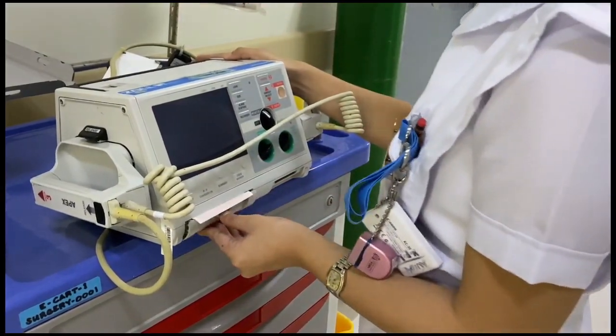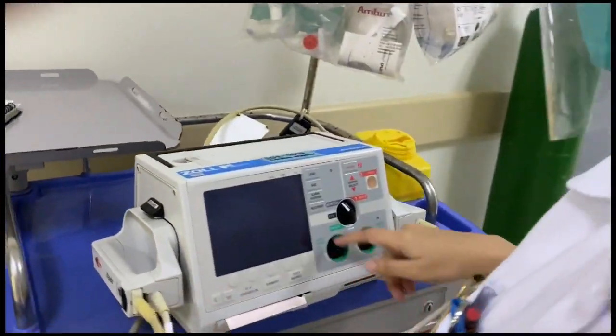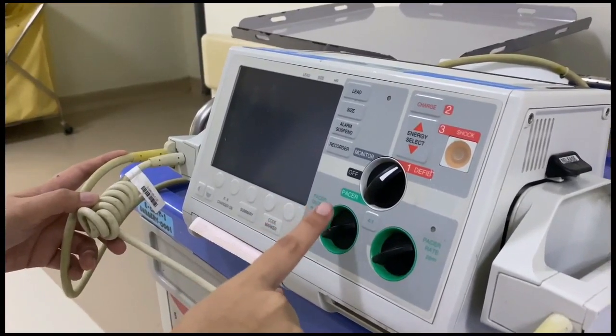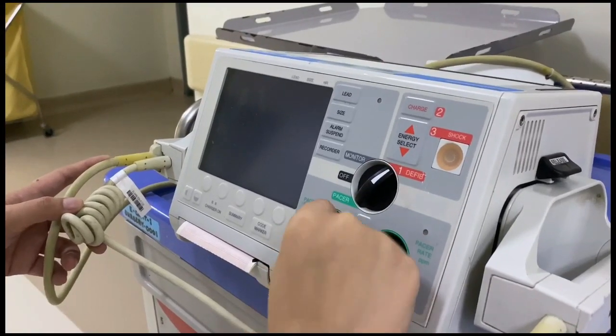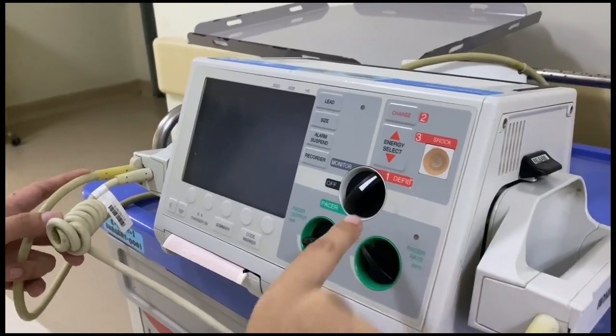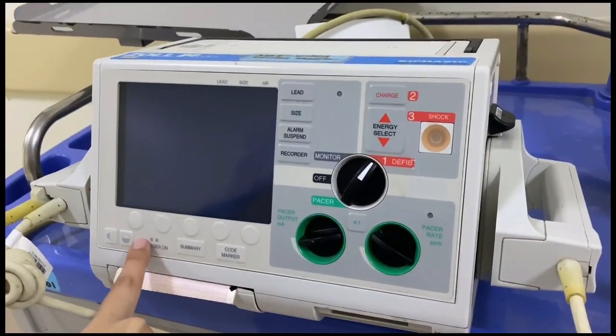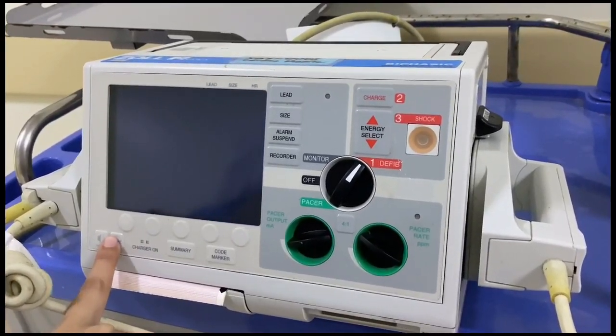These are also the features of a manual defibrillator. There is the energy select, which is for the selection of the energy for delivering to the patient. There is also a charge function. And lastly, the shock. The shock function allows you to deliver the energy to the patient.